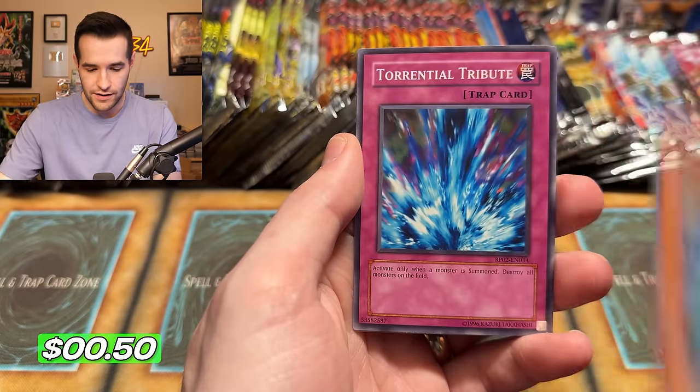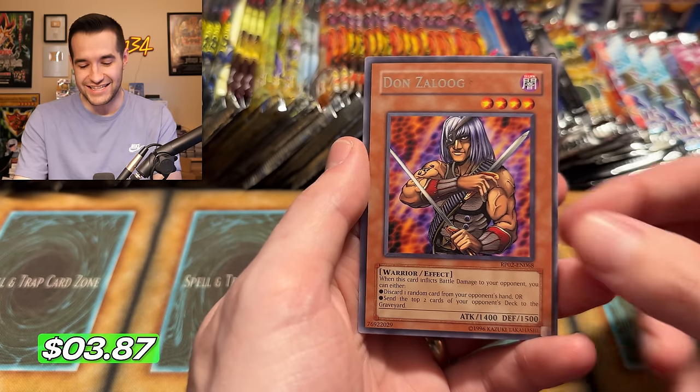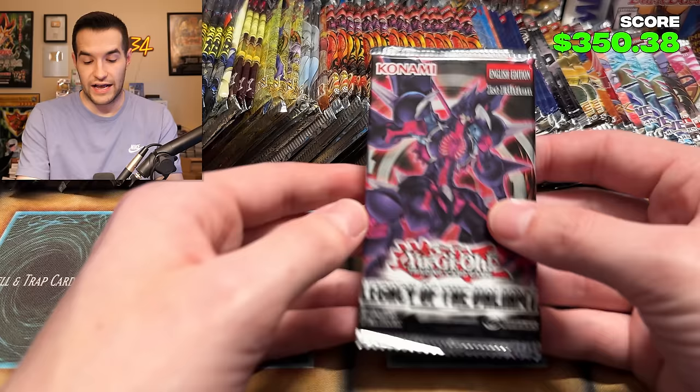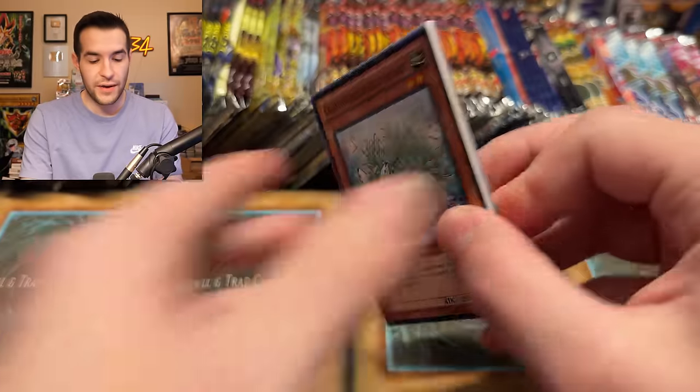Spear Dragon. Torrential Tribute. And Donzalug. Also, probably a good rare because I don't think he has a lot of reprints. I think he does have Speed Duel prints, so he at least has those. This is our last Legacy of the Valiant pack. You've been good to us. You've been valiant. Want to end off with a bang, Legacy of the Valiant?